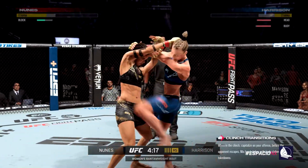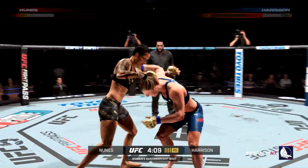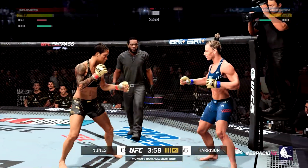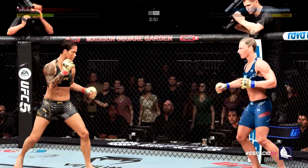Oh! She's got that single collar in the clinch now. Well, it looked like we were going to get a finish. She had her rocked pretty good, but she wasn't able to close the show. She wasn't able to find a kill shot. She hurt her very badly. She was not able to find a quick shot that would have finished the fight.